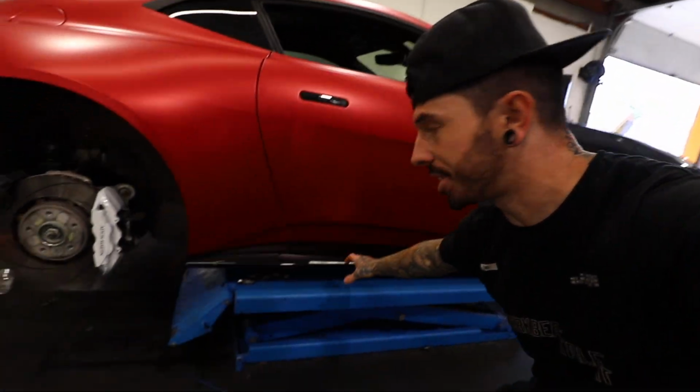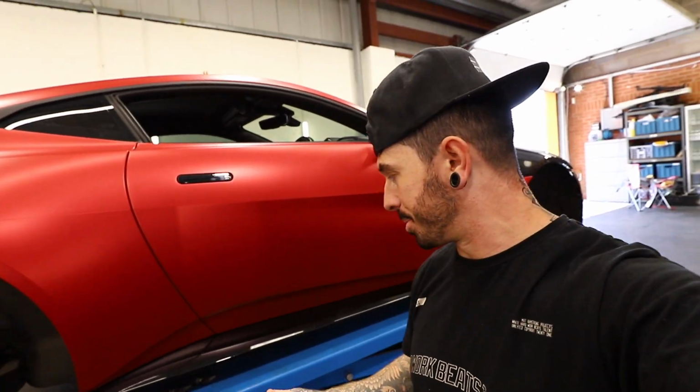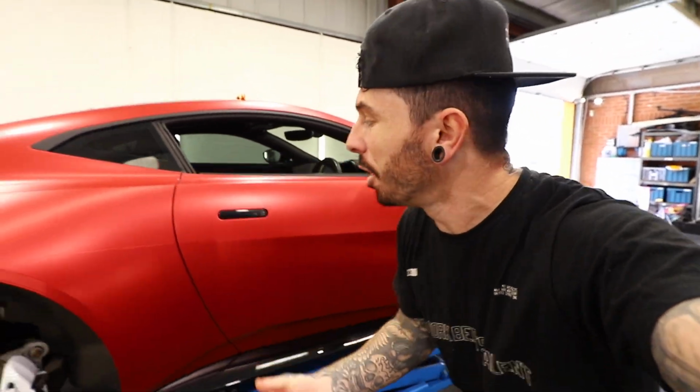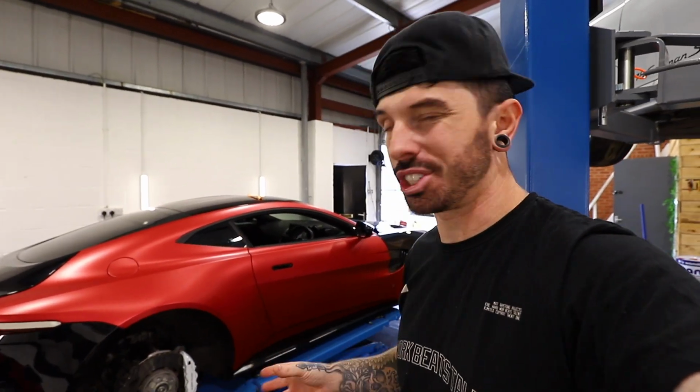We could be. Now my original plan was to leave these side skirts black, but now that I've got the door and the rear quarter wrapped, I'm thinking those side skirts look a little bit strange just being black. So I think I will wrap them, but maybe I'll leave it to last just to see what it looks like.